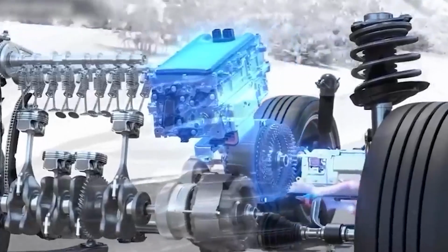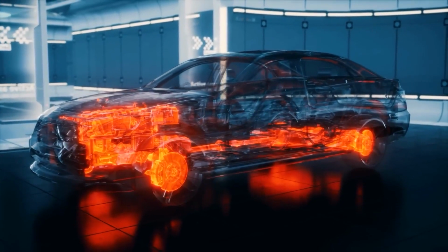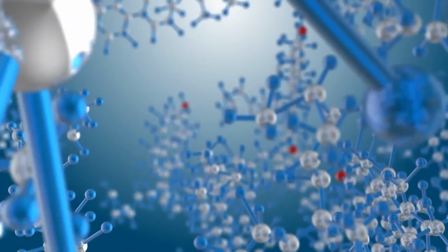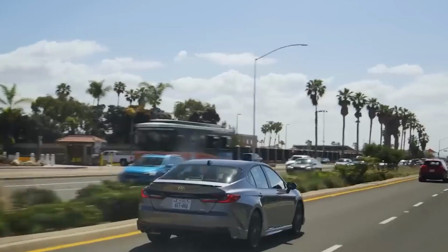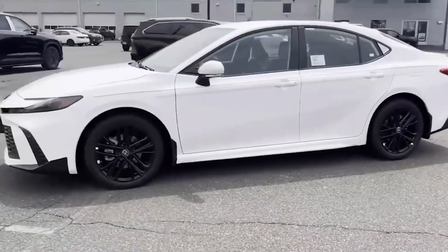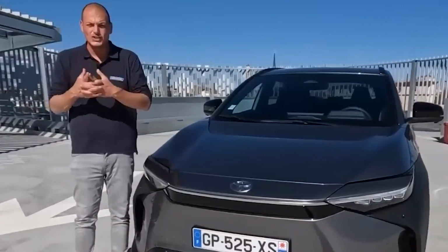Water-powered engines are not only easy to build, but also incredibly economical. Qasemi's Peugeot managed an impressive 30 to 40 miles per gallon of water, far better than the original gas-powered engine. If this technology goes mainstream, we could be looking at cars that easily exceed 80 miles per gallon, without sacrificing power or performance, making them one of the most cost-effective options out there.